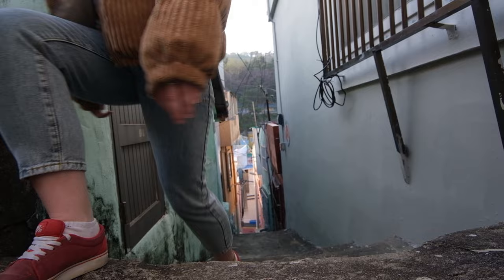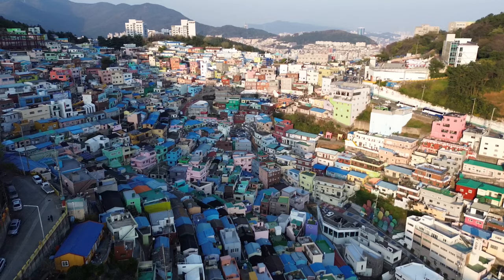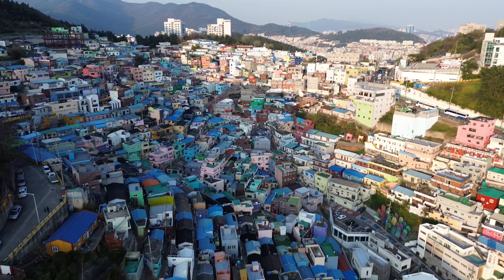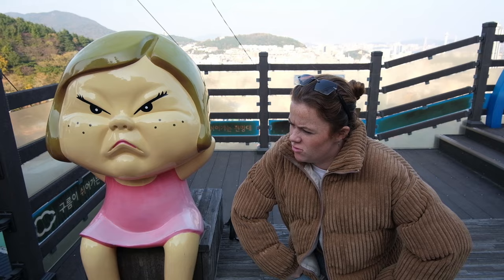Imagine you were the postman for all here. So God help the postman. Yeah, that's an awful lot of steps. The postman, the milkman. You'd be very tired after a day's work. You making friends? No, we're angry. Grumpy Aisling. Had to walk all this way. Grumpy Korean Aisling walking up hills. Look, she got freckles just like me.